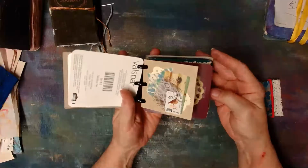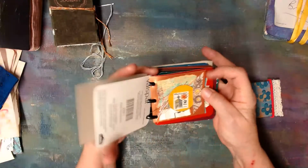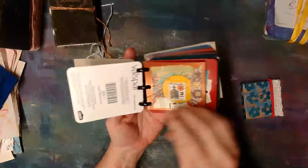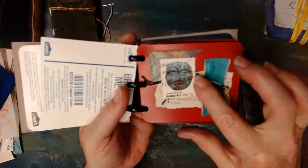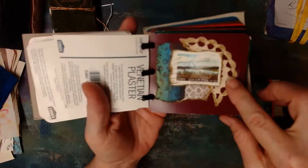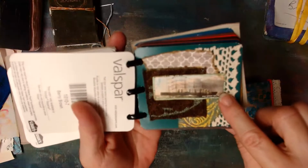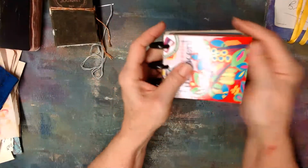This is one I made out of paint chips. And these are the size the paint chips were. And I just kind of mixed them in. So some of them are smaller. But I'm making stamp collages where the focal point of these collages is stamps. And that's been fun. I haven't done any of these in a while. I need to do some more because I have a lot of stamps. But I love this little mini journal.